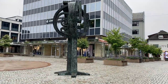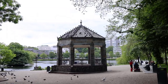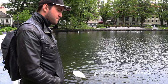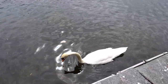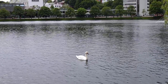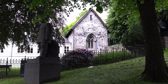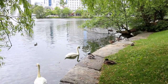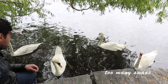Once we were all settled into the Airbnb, we went downtown to the old part of the city. There were hundreds of birds at the park, so we just had to go and say hi to them all. We finished our first day in town by feeding the swans.